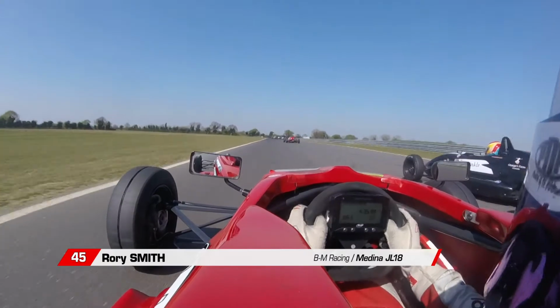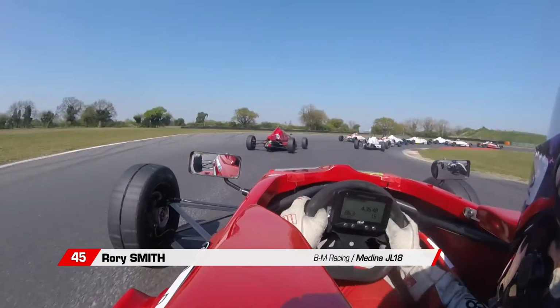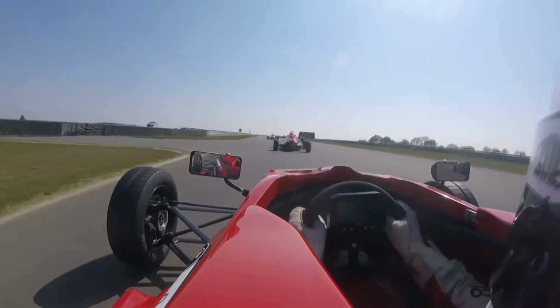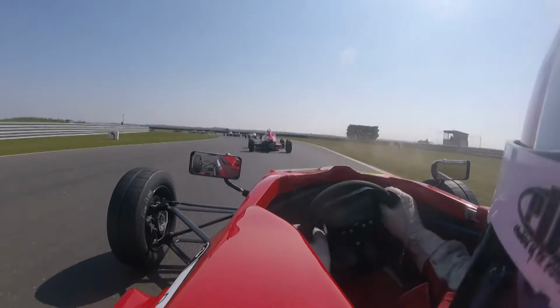This is the view from Rory Smith. He's coming alongside Scott Huntley in the number 3. He's one of the 2 Oldfield Motorsport cars and already tried to make up places from further down the grid. Out of the Wilson hairpin, down the short straight towards Palmer's for the first time. And Huntley slots in behind the 45.